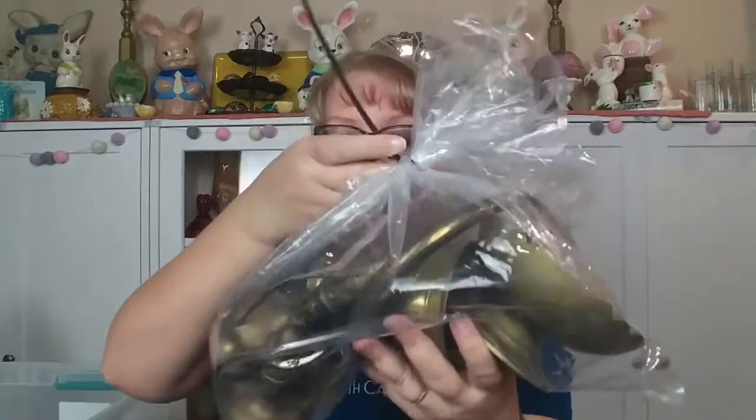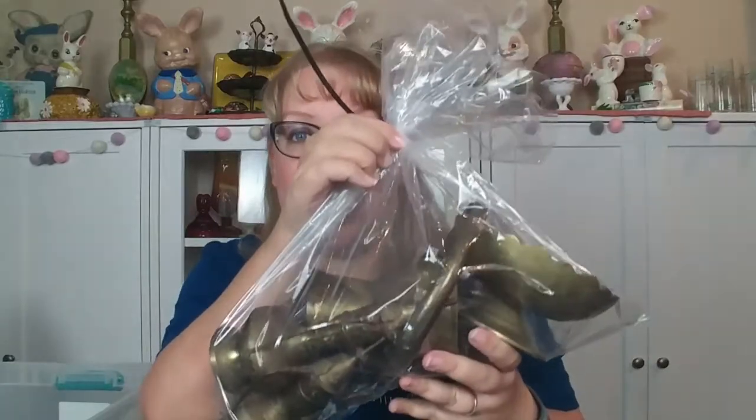All right. We're just going to dive right into this because I found a bag of brass, and I am very excited to have found a bag of brass. It was $13. I was worried it was going to be more, but let's open this up and see what we got in here. I think I saw some oil lamps, like oil urns. So we're going to take a look. Holly's still on the table, so.